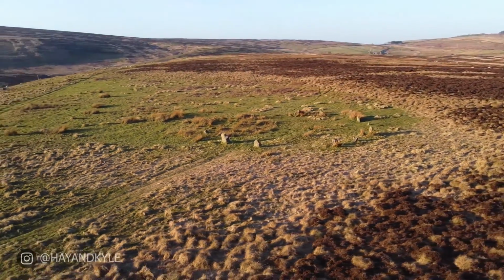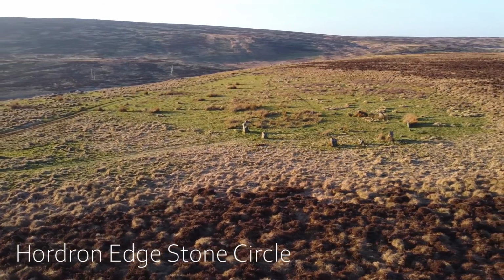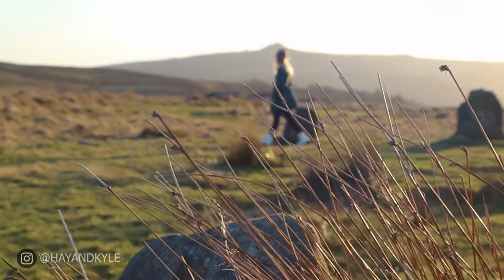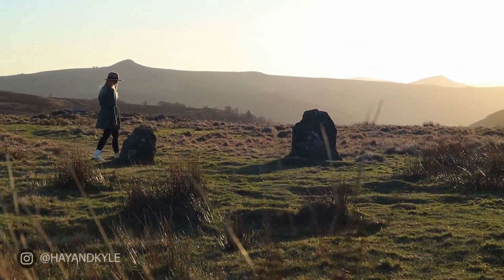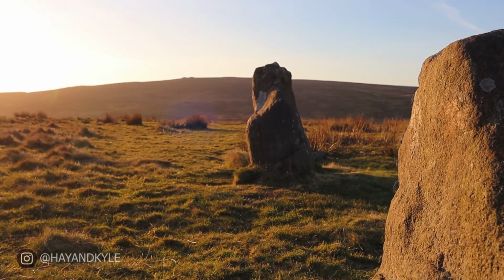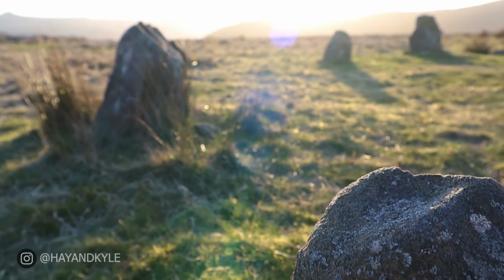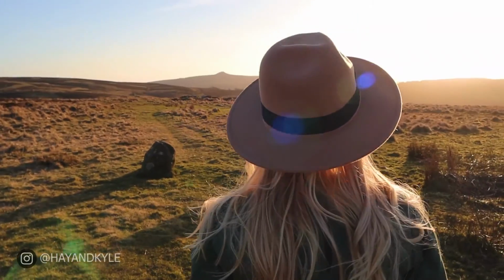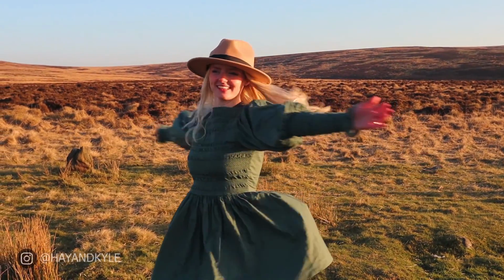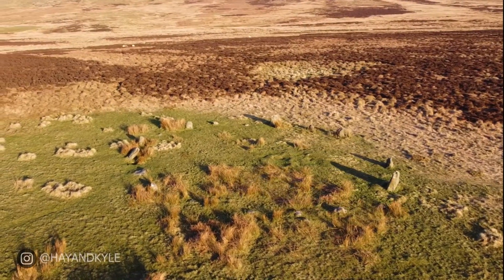Despite its remote location, Hordron Edge Stone Circle remains well preserved and intact, sat amongst this vast, timeless landscape. There are in fact 11 stones here, plus another 3 which were discovered during excavations that took place in 1992. We picked this stone circle over the others as our number 1 for its incredible location and views.